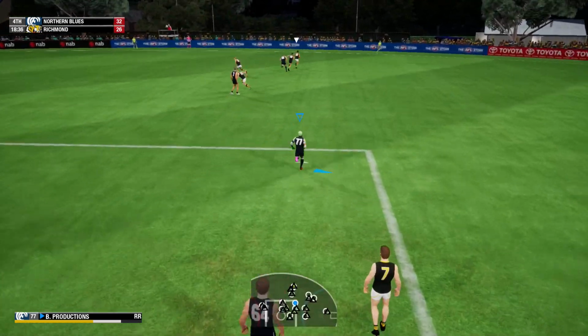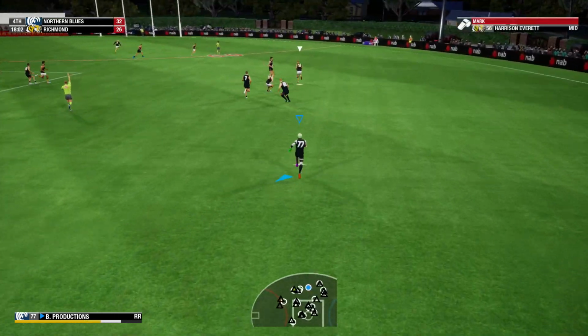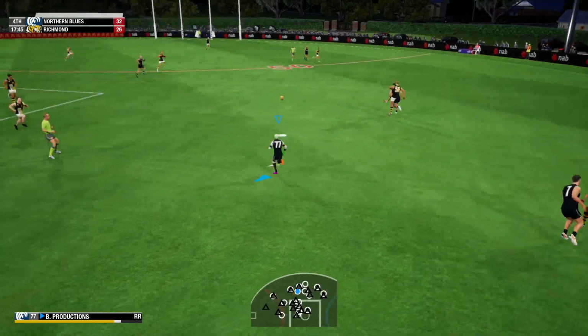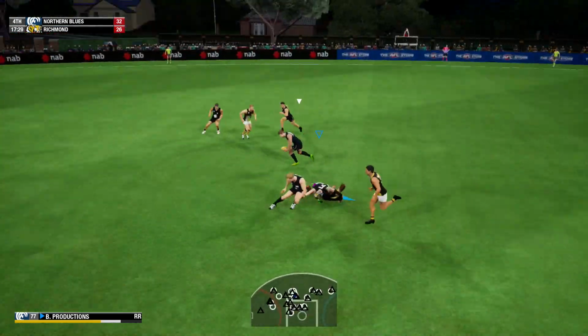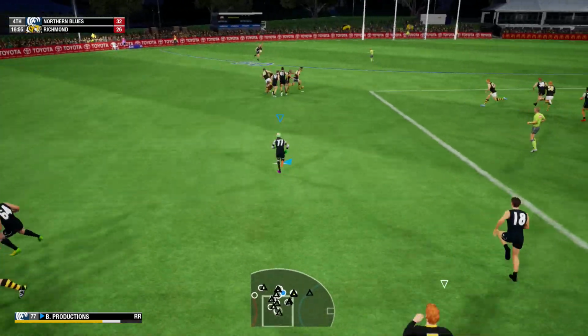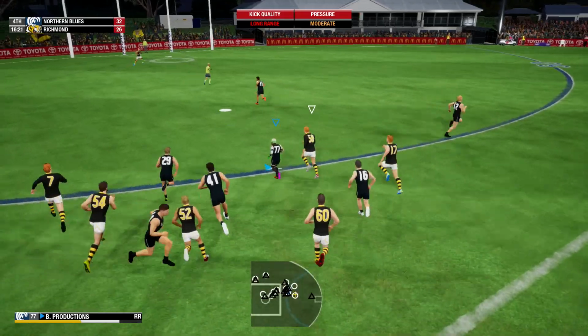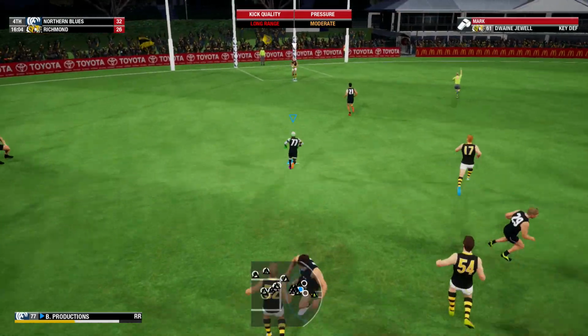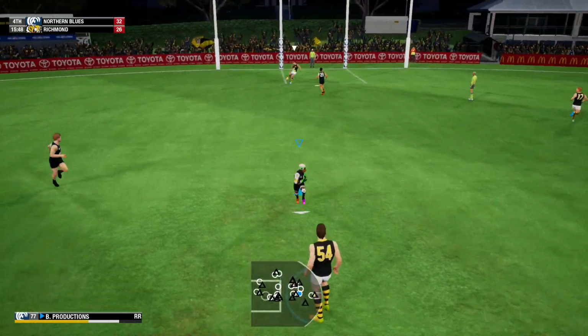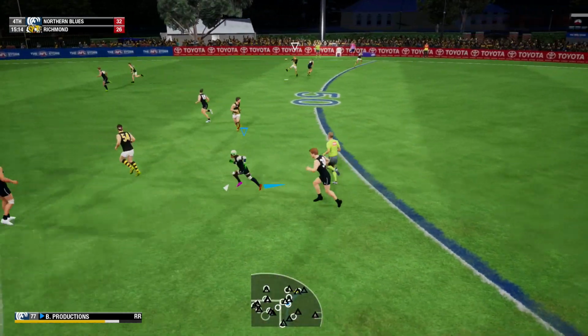Off hands. They need a tackle. That's a high up and under kick. Carlton not getting there. Harrison Everett gets there. Boothebly. Good tackle. He's done well. He's just taken him down. Tough contest here. Huge contest. Boothebly can be the clutch hero. Kicks it long. Oh, Dane Jewell just sits off the back of that pack.